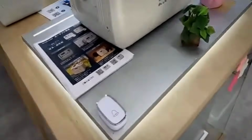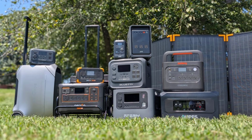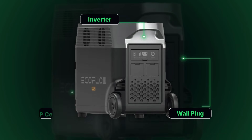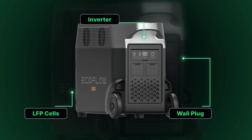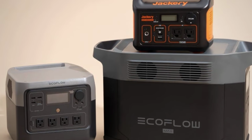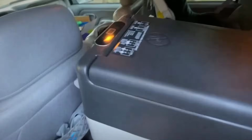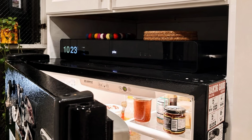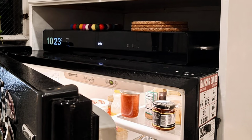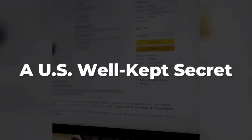But the real breakthrough came from the manufacturers who watched that market emerge. Companies like EcoFlow, Bluetti, and Anker realized that if you took the same lithium iron phosphate cells going into Japanese homes, put them in a portable case with a bidirectional inverter and a standard wall plug, you could deliver most of the value of a Powerwall for a fraction of the cost. By 2024, plug-in home batteries were a mainstream category in Europe, Australia, and East Asia, sold alongside kettles and refrigerators. In the United States, they remain a well-kept secret.